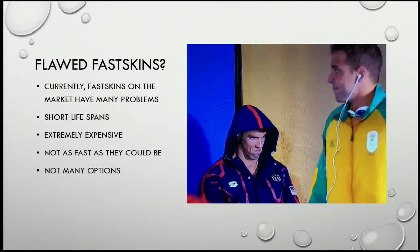FastSkins today are great, but they also have many flaws. Some flaws are that they have short lifespans. They're also extremely expensive. The average is around $500, and you get about 8 swims out of them, which means they're not durable at all. They're paper thin, so they wear out and you can't use them. So you're not really getting a lot of bang for your buck.